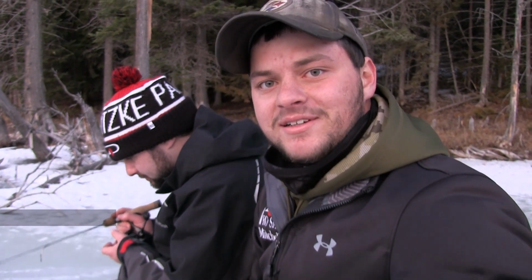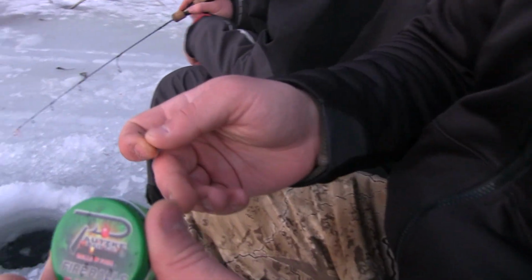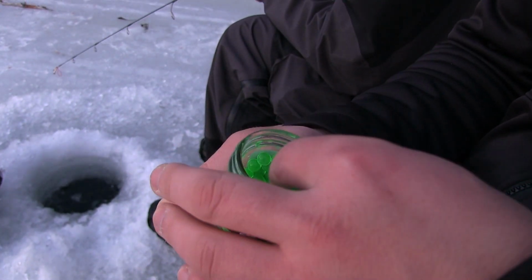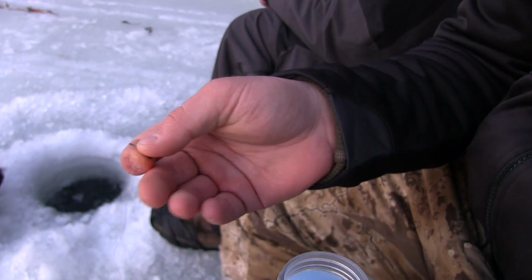We're out here on a high mountain lake, absolutely slaying some beautiful looking brook trout. And what we're using right here is fireballs, and they are chartreuse anise. What we've been doing is putting one of these on just a small little tungsten jig. So we'll throw that on real quick.